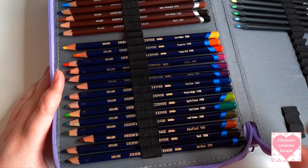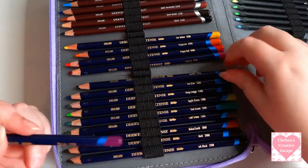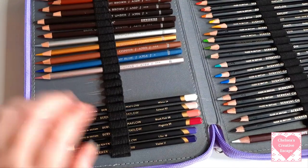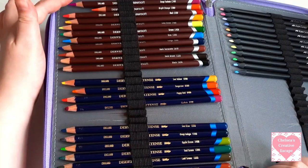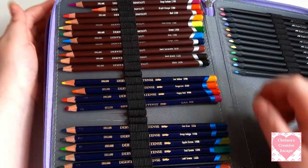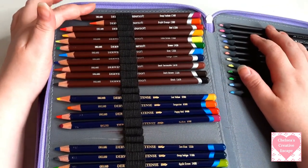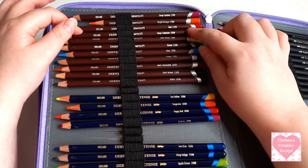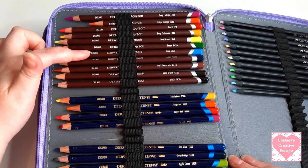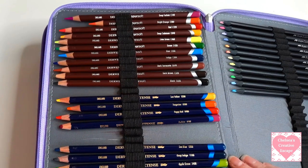I did get the 12 set of Inktense, but I also picked up two colors separately. I'll just go through and tell you, sorry if I'm feeling a bit all over the place, but I do have the white here. The colours that you get in the 12 set of the Color Soft are Deep Fuchsia, Burnt Orange, Bright Orange, Deep Cadmium, Lime Green, Blue, Indigo, Terracotta, Dark Brown and Black, just in case you were wondering.